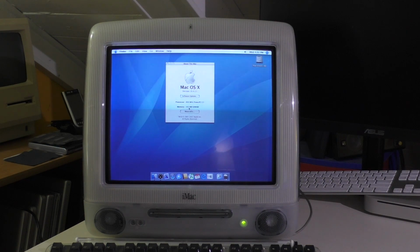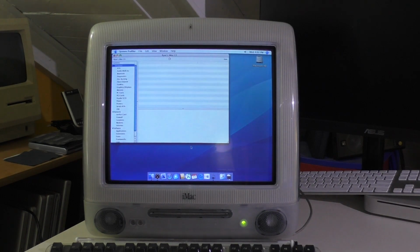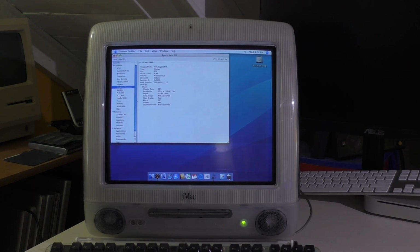Now 192 really isn't all that much, and it does still run a bit sluggish on Tiger, but it is what it is. And then I believe for the graphics, it is some variation of the ATI Rage. Yeah, it's an ATI Rage 128 VR 8 megabyte graphics card in there.